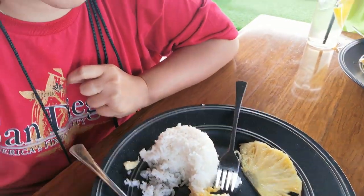The free breakfast is inclusive of eggs. You can choose toasted bread or rice, and fruits. We have pineapple right now and pineapple juice. But you can also have add-ons like tapa, bacon, spam for an additional 50 pesos each.